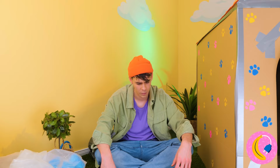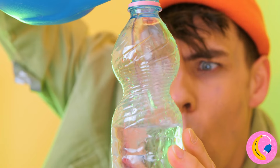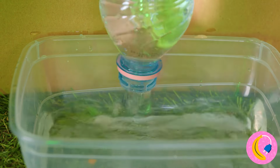Got a plastic bottle and water. Let's make a water station. Plastic container and voila! Don't forget the snacks!